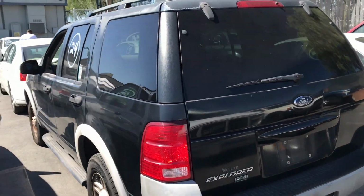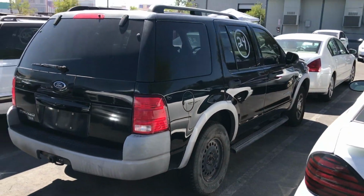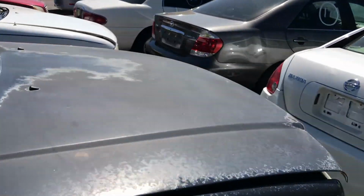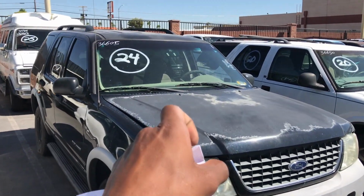But if you want this car for parts, I think it'll be a really great parts car. It's just really old and dirty, so putting your time and effort into this may not be worth it. Keep that in mind. But hey, if you want the project, man, I'm all for it. Let me know how it goes for you, brother.